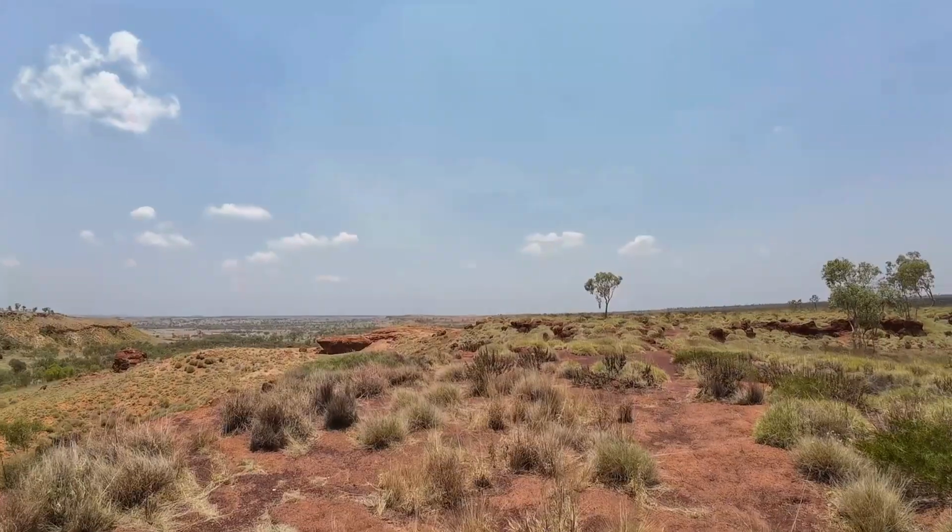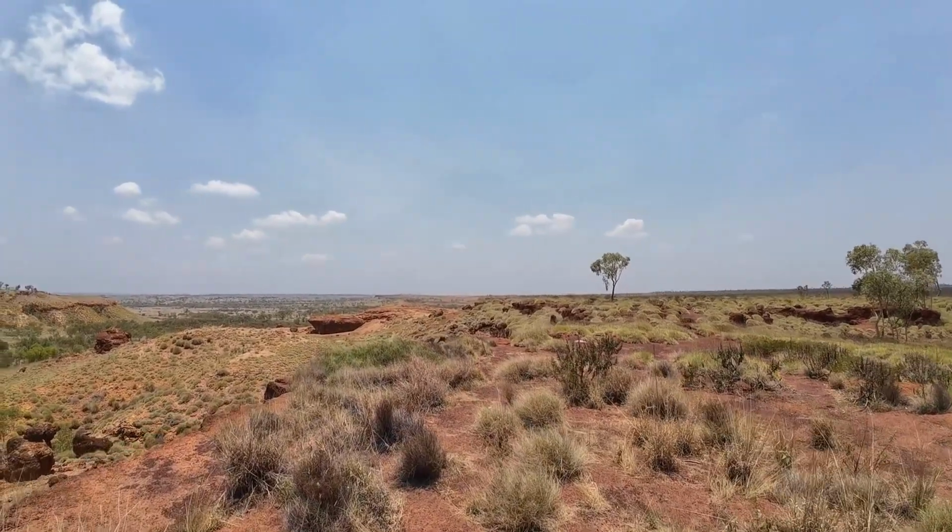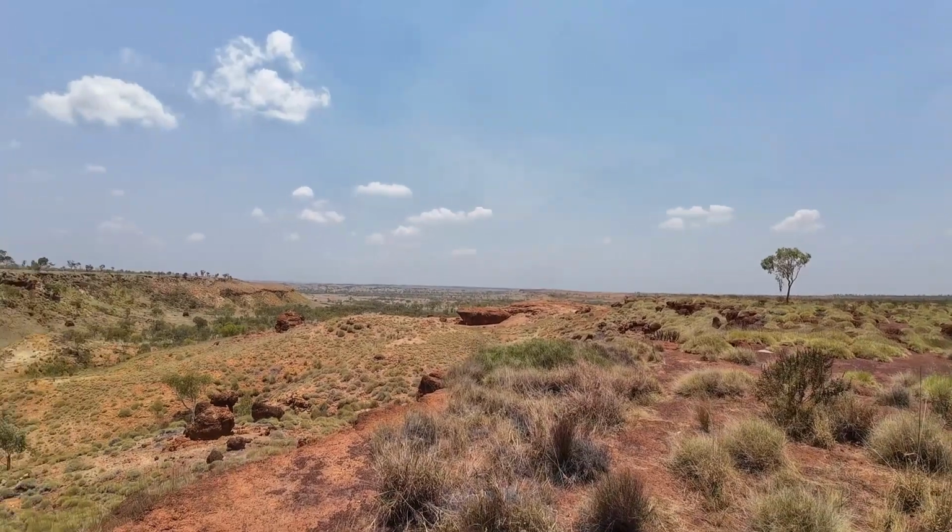But Western Australia, I tell you what, their road conditions are awesome. Oh, their rest stops are so awesome. Much better. So much better. That's pretty cool. That is beautiful.